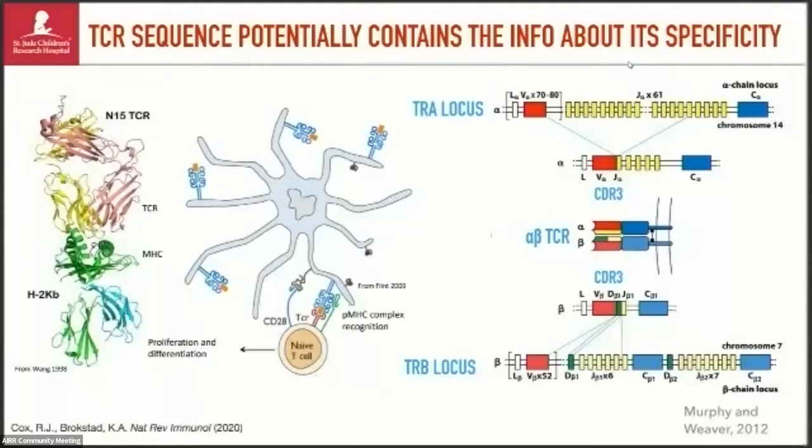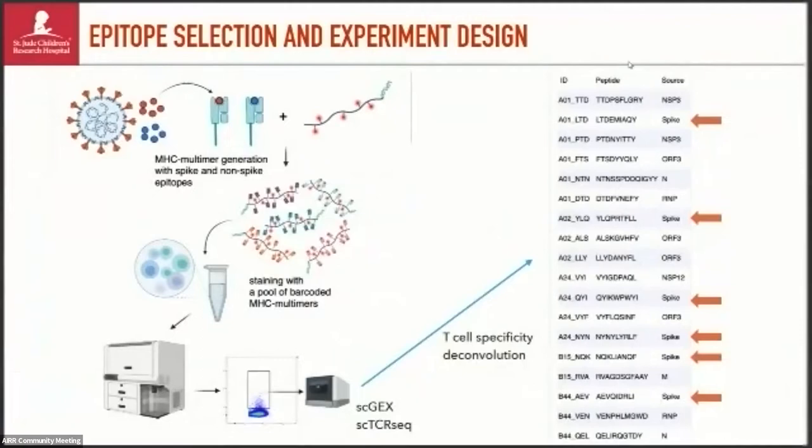And to be able to recognize the vast diversity of antigens that are around us, the T cell receptor itself should be very diverse. That's why it is formed in the semi-random process of VDJ recombination. In principle, the diverse sequence that results from the VDJ recombination process contains all the information about the T cell specificity. And one of the ways of studying the epitope-specific T cells is staining with MHC multimers. For this study, we use a rather new technology, which is now available commercially from Immudex.